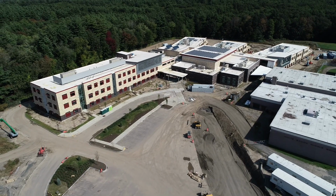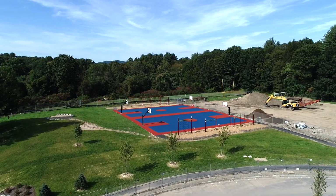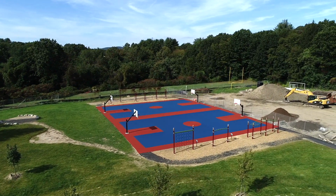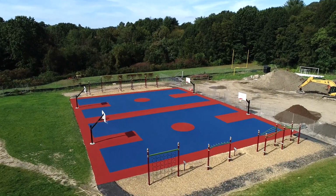Other than that, outside, the middle school playground area is done too, which is on the opposite side from the elementary, kind of up on the old practice field. And maybe with your drone, you'll be able to show some footage of the circuit training structures that surround the basketball courts in the center.